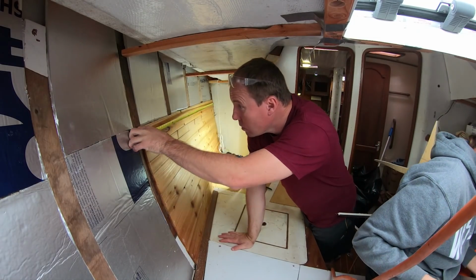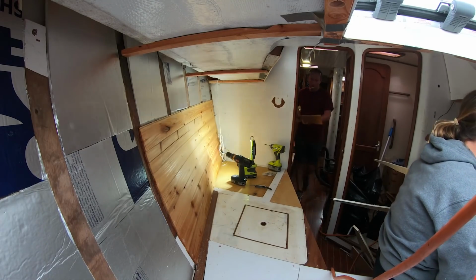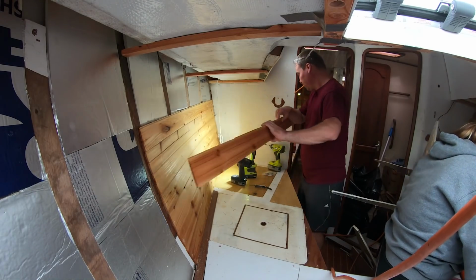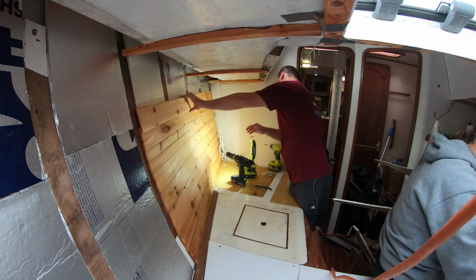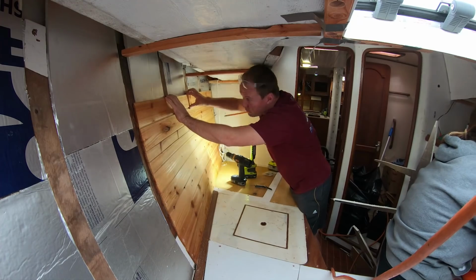With the bunks coming together, I had been working on installing insulation against the hull. Using the same polyiso foam that we had used in the salon, I cut pieces to go between the furring strips.